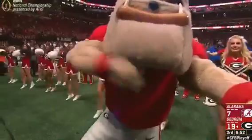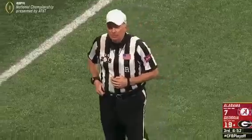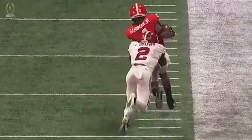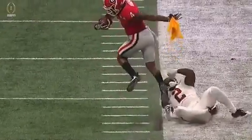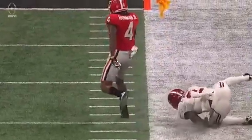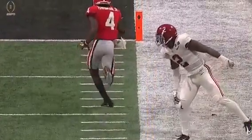And Fromm chucks it deep. Touchdown is under further review. So Tom Kissinger will take a look. The first couple of reviews have gone Georgia's way. Plays have stood. You know, again, I think an Alabama defender kept 1 foot in bounds. Now, did the heel hit out of bounds? The left heel was very, very close.